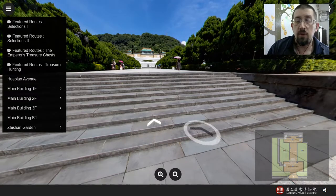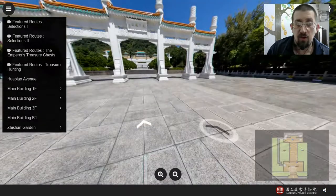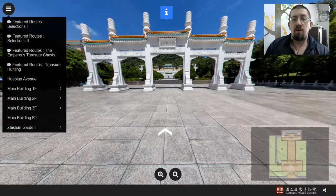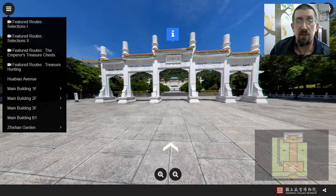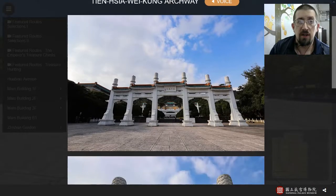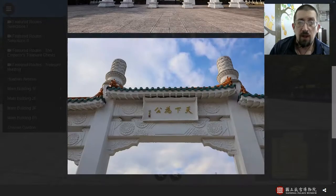While we're going, there are some different ways of getting around. This is a map you can find here. I just clicked on it and went back to the entrance gate and the archway that we first find. As we go through the museum, you can see many different things and get some different information. If you click on this eye and follow the link, you can see the entrance archway, the Tian Sha Wei Kong archway.